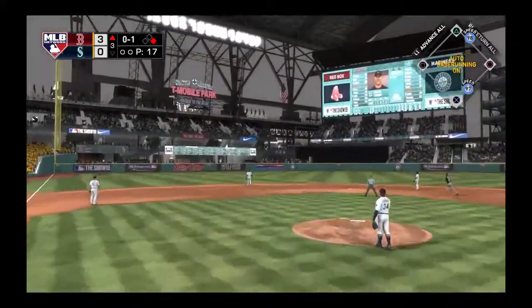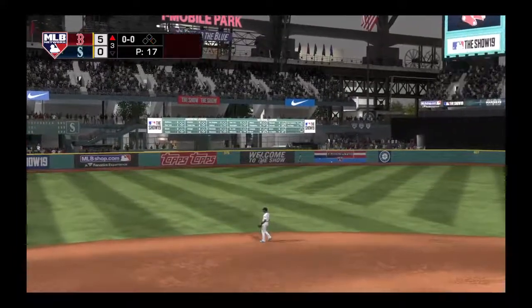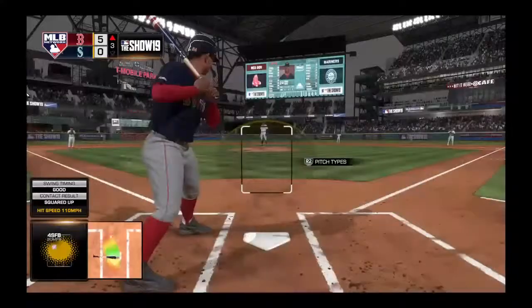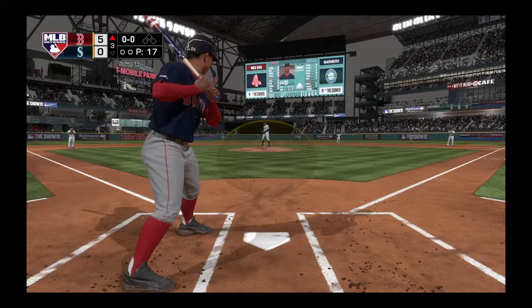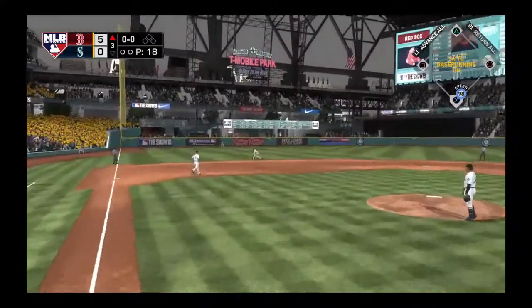A swing and a drive sent out toward the gap. And this ball is gone. No chance to make a play on that one. And we'll employ the use of our show track technology to get a better idea of that home run. And you see it there, 111 miles an hour off the bat. He certainly squared that one up well.